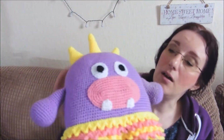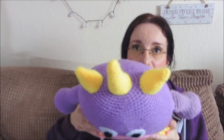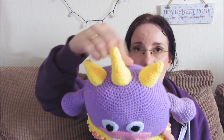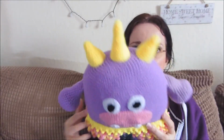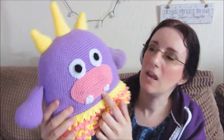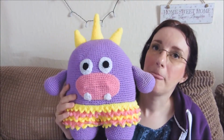Yeah, and then arms, you just got to make sure obviously you get them even. The horns, I put the centre one on first because it was easy to see where your starting circle was, so you can centre that up, and then just sort of eyeballed it fairly evenly either side. The mouth I stitched on first, then added the teeth, and then I stitched the eyes on after I put the pupils on. So that's it.